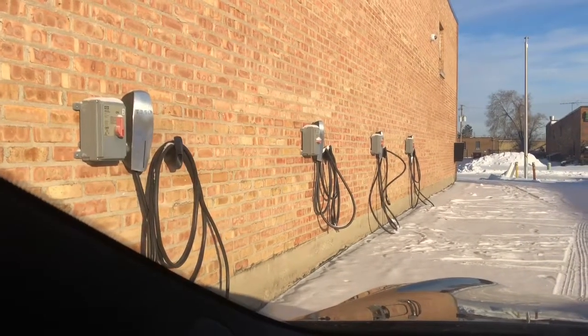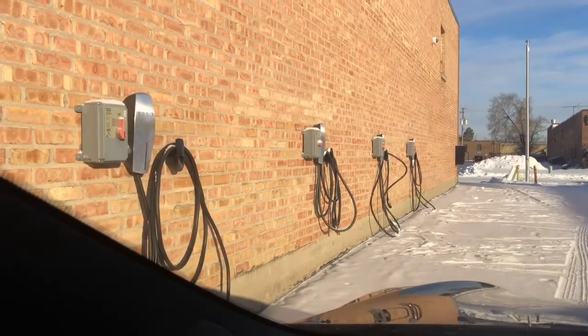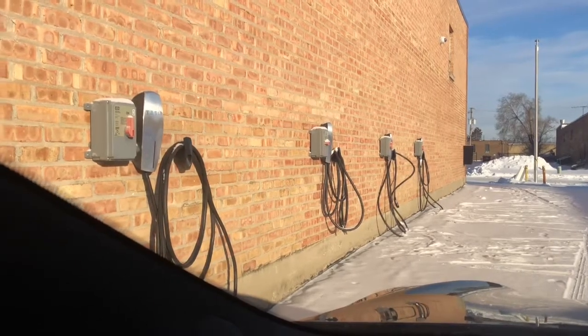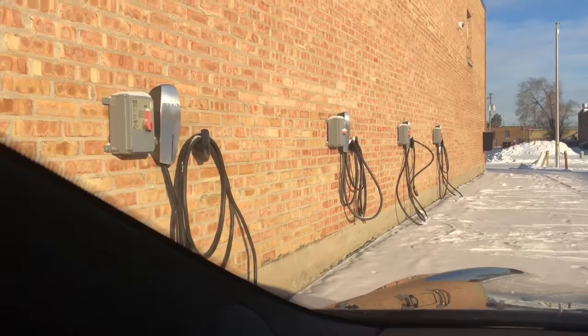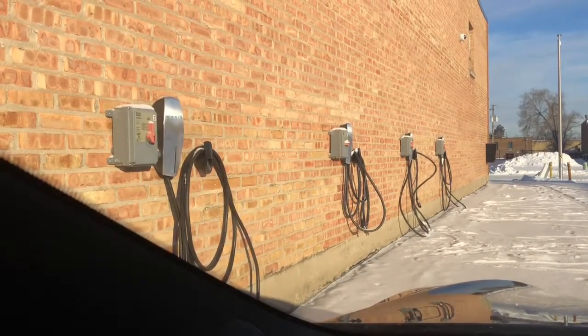I thought in one of those apps that they also had a supercharger here, but they don't, it's just wall chargers. And if they do have a supercharger, it's probably inside. But anyway, they're not open on the weekends.